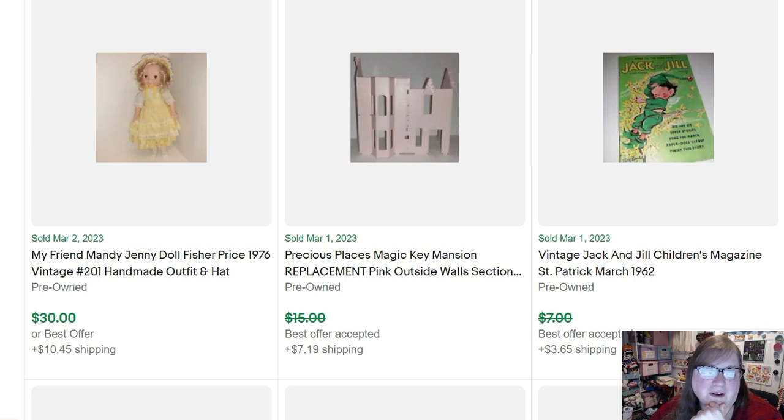This My Friend Mandy doll. She sold for $30. I believe I paid $4 for her. This is the Precious Places mansion, like the walls of the mansion. This was like the biggest piece, and I figured this would be the one that I'd be saddled with the longest. And I still have more pieces, but this did sell. It sold for like $13.50.